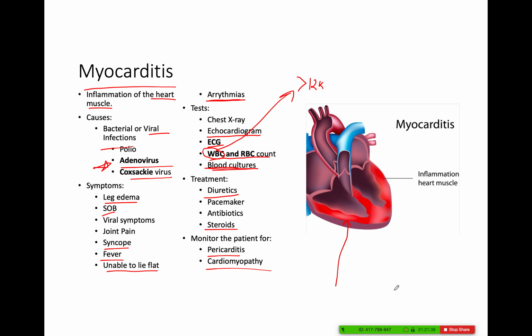Okay, so for myocarditis, what do I actually need to know for the exam? Know the causes, with adenovirus and Coxsackie virus being the most common, and know the symptoms. Basically we have a state where our heart has gone from having a normal ejection fraction, pumping out a lot of blood, to not really working that efficiently in a short period of time. So look for peripheral edema, pulmonary edema with a fever. That's how your patient is going to look.